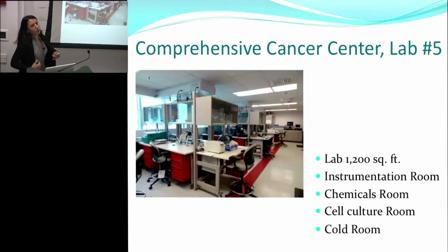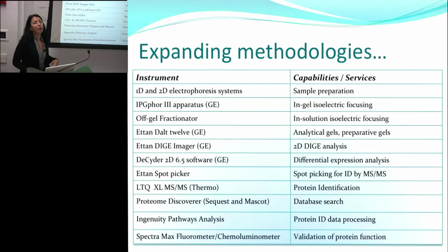The first thing we did for the new cycle was move to this new facility here at the Comprehensive Cancer Center. We are grateful for the space that we have now, and I hope that you all stay for the afternoon open house. You're going to really like the lab. We're very happy. We have 1,200 square feet. We have an instrumentation room for the mass spec. We have a chemicals room, a cell culture room, and we also have a cold room. So now we have space. We're happier, and we can expand.